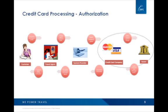This is the authorization process, and this is just to sort of set the stage, and I'm going to talk through this really quickly because it's not specific to the fraud, but I think it'll help you understand the process. And when I'm talking about fraud and who the players are in the industry, it'll explain a little bit better. So this shows the authorization process.